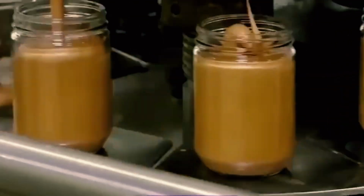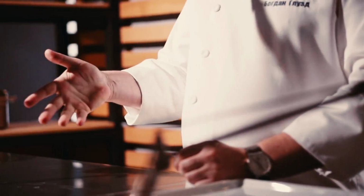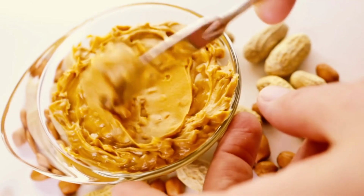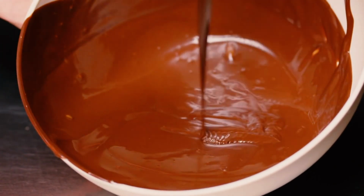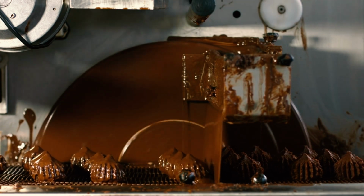The result of this carefully orchestrated process is a peanut butter that's uniquely Reese's, a perfect balance of sweet and salty, smooth, yet with a subtle texture that keeps you coming back for more. It's a testament to the power of precision engineering and time-honored recipes working in harmony. Now that we have our perfect peanut butter, it's time for some chocolate. But creating the iconic shell that encases this creamy filling is a whole new challenge, one that requires an equally impressive feat of confectionery engineering.